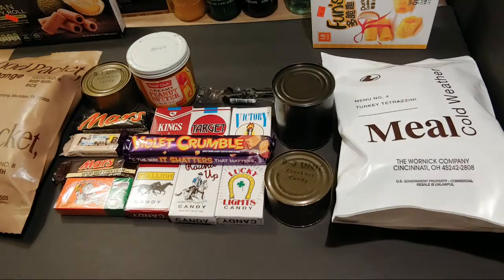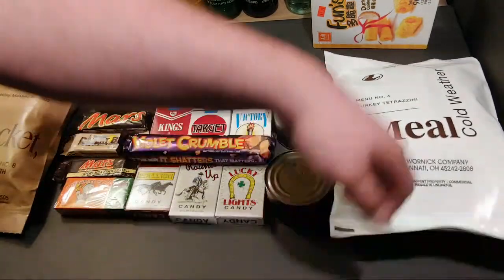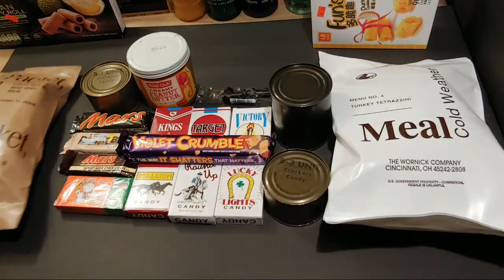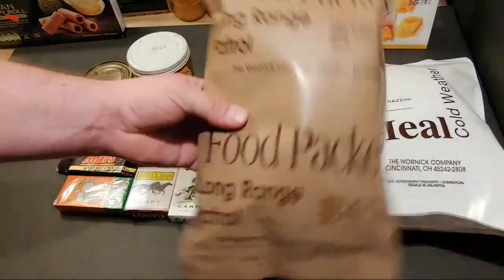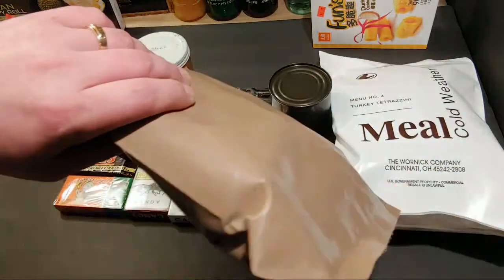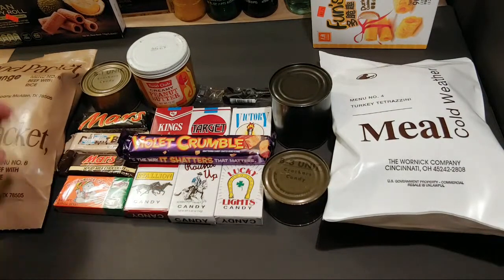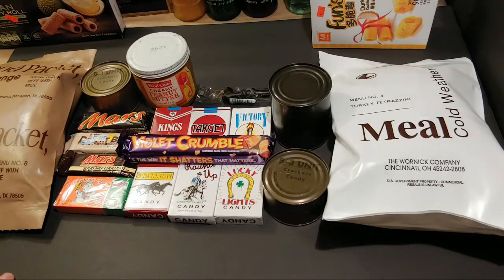But yeah, turkey tetrazzini, that looks rare. No, it's actually not rare. These would be in any case of MCWs. The 98s are pretty rare. They're hard to get for sure, because like I said, this was a single year run. They only made these food packet long range patrols for 1 year, 1998. And they made a bunch of them, don't get me wrong. There's still some floating around out there, but nowhere near as many as I would like. I would love for there to be a whole lot more so I could pick more up.